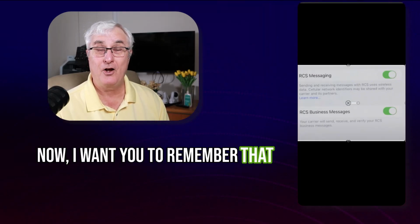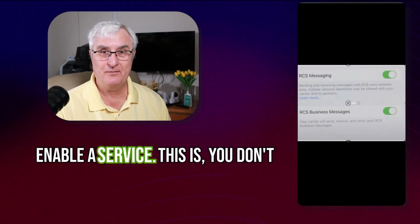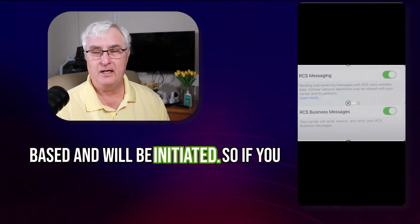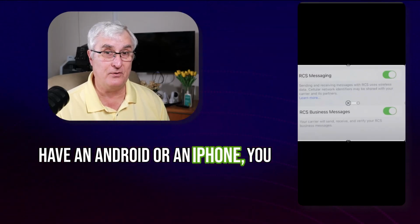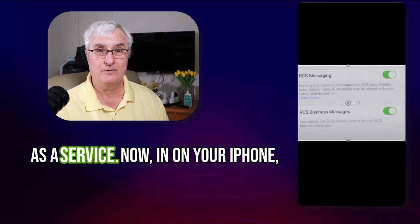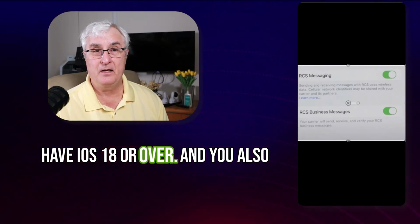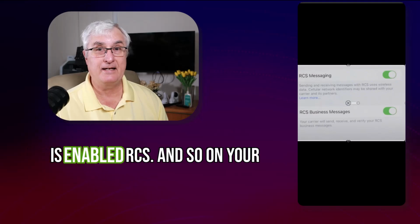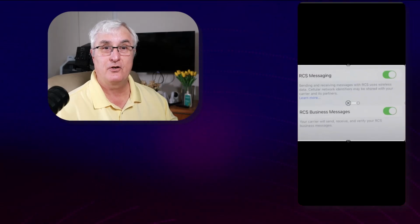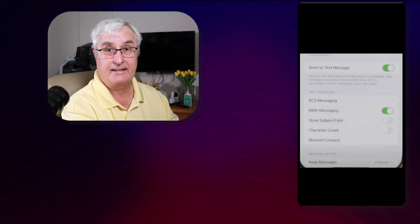Now, I want you to remember that RCS is a carrier-based service, and you do not need to do anything to enable the service. You don't put any software or anything like that on your phone. This is carrier-based and will be initiated. So if you have an Android or an iPhone, you need to make sure that the carrier service you're using does have RCS as a service. Now, on your iPhone, you must have iOS 18 or over, and you also have to make sure that your carrier has enabled RCS. So on your iPhone, you'll see this screen, and you'll see turn on RCS messaging. And here you'll see the appropriate buttons to turn on to make sure this service is active on your phone.